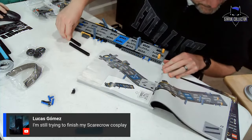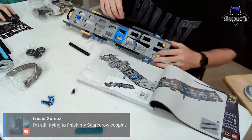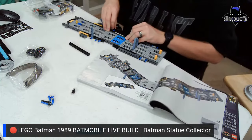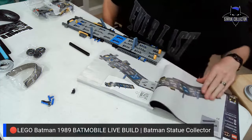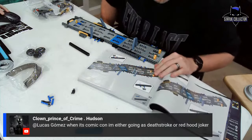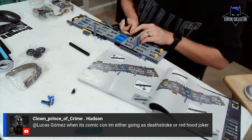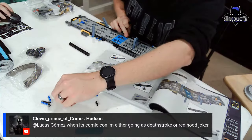Lucas Gomez says he's trying to finish his Scarecrow cosplay. That's awesome. You might have to be a featured cosplayer. Yep, that's right. We do have featured cosplay artists from time to time. They say, what is Comic-Con? Clown Prince of Crime Hudson says, whenever it's Comic-Con, I'm either going as Deathstroke or Red Hood Joker. Two good characters, in my opinion. I like them both, honestly.